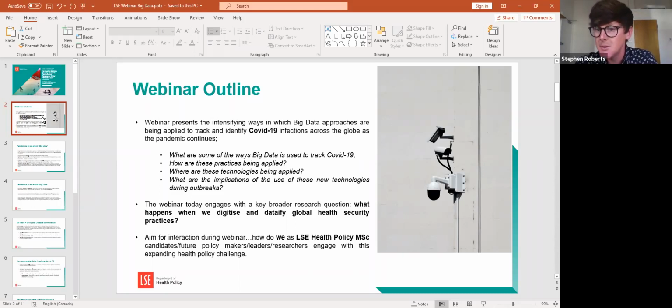So within the context of the presentation and the discussions today, the areas that I would very much like to demonstrate and to speak to you and then further discuss with you are what are some of the ways in which big data is being used to track and identify the pandemic in different countries. How are these practices being applied? So when we talk about big data, how are they being leveraged? How are they being applied? Where are the technologies being applied? And are we talking about global level? Are we talking about national level initiatives to track infection cases as well?